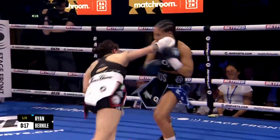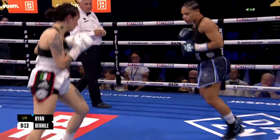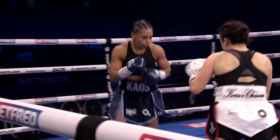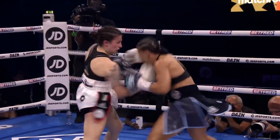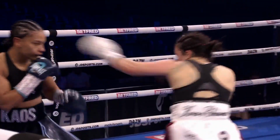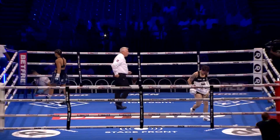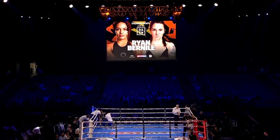And already she's just trying to inch her way forward, command the centre of the ring, and make Shannon Ryan work perhaps a little bit harder and be a little bit busier than she would like to at this stage. It's nice, just right hand sneaks through down the middle. You shouldn't neglect the jab here, Ryan. Working good with the combinations, then the right hand go, the left hook's working for her, but just concentrate on that jab.